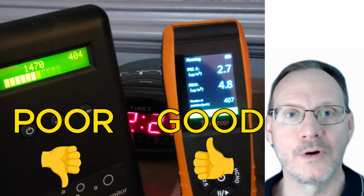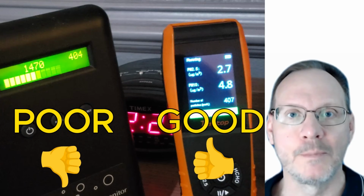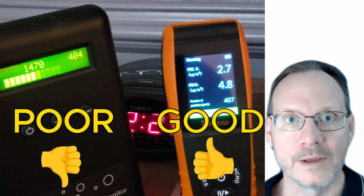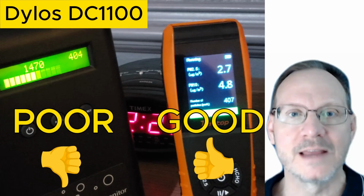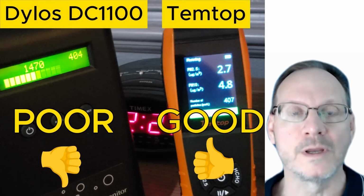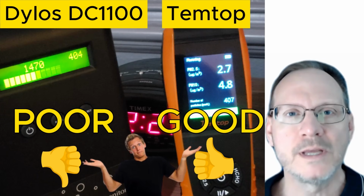Here are two different air quality sensors sitting in the same hotel room, providing us with two completely different readings on the air quality. This Dylos monitor is saying the air quality is poor, but this Temtop monitor is saying the air quality is good. So which one is correct and actually telling us the truth?